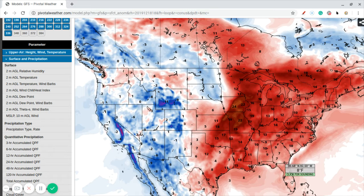Let's look at the southeast. Atlanta 9. Let's look at Albany 7, down to Florida. Orlando, you're probably going to be at about 5. Tallahassee 4, all the way up to Portland, Maine 12. It's going to be rather warm across the east here.